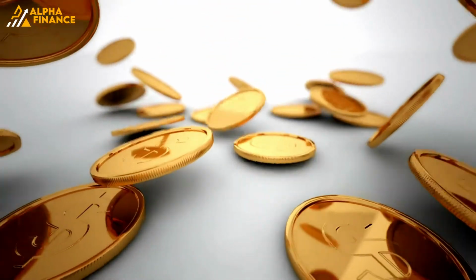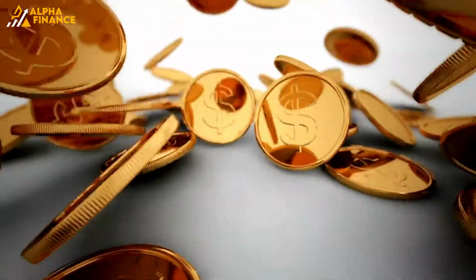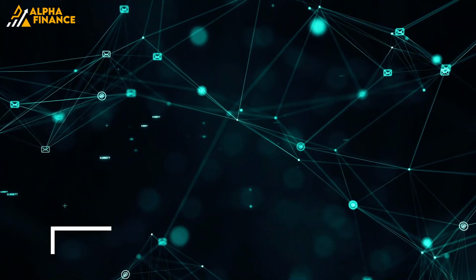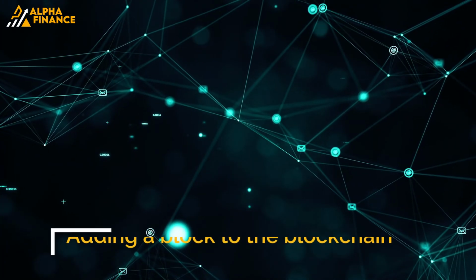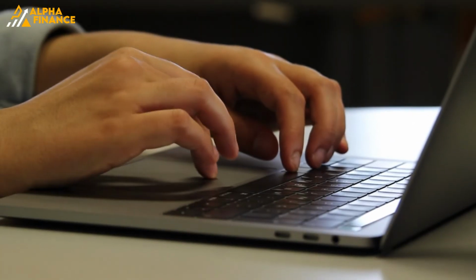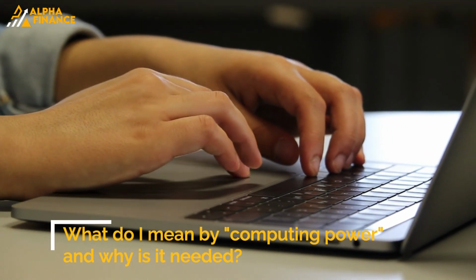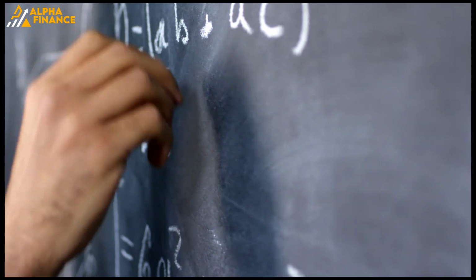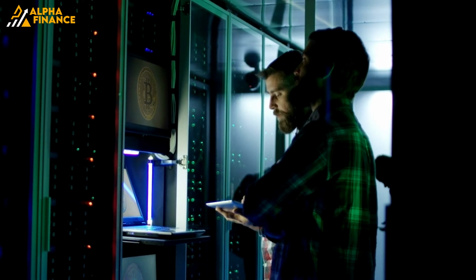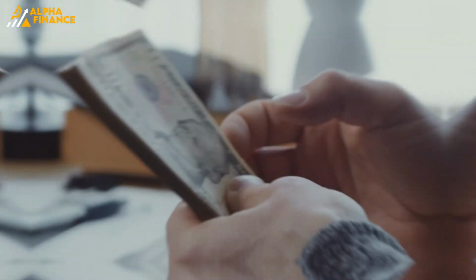In short, the Bitcoin protocol awards new Bitcoins every time someone adds a new page of transactions to the history book, also known as adding a block to the blockchain. However, you need to invest computing power to do this. What do I mean by computing power and why is it needed? There is a mathematical way to prove that you have taken data, like a page in a history book, and done some calculations with it. This provable computing power costs time and electricity, money.